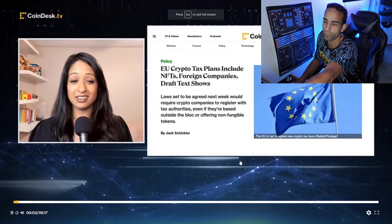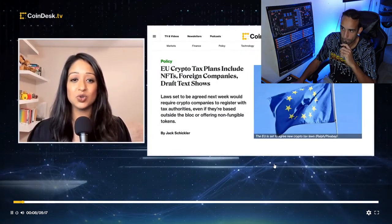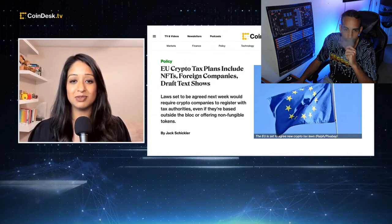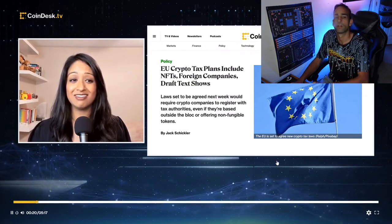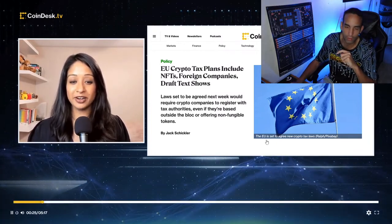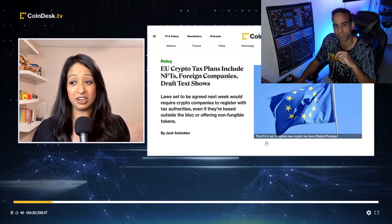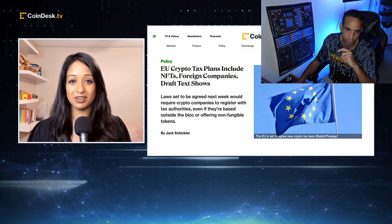About crypto regulation. So the EU is planning to make crypto companies give up details of clients' holdings to tax authorities, according to a draft bill released to CoinDesk. The law is set to be agreed on by finance ministers next week and will allow tax authorities to share data between the 27 countries in the EU. The interesting part of this is it will also require firms outside of the EU who serve EU citizens to report to the tax authorities. I'm not quite sure how they're going to organize that, but Adam, I'm going to kick it off to you first. What do you make of this?